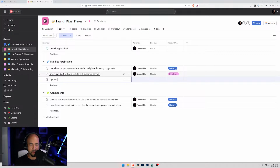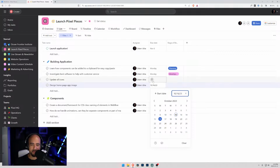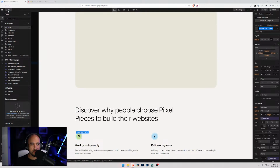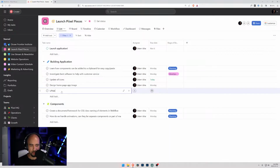But let's see. I know I want to update all icons. And we need to design the homepage app image. And yeah, I know that's not going to be done today, but maybe let's set that for Monday. And let's do this one today. What else do we need to take care of? If we go to our dashboard here, we need to update the dashboard component and template display.